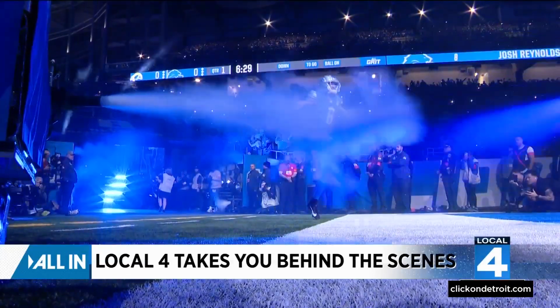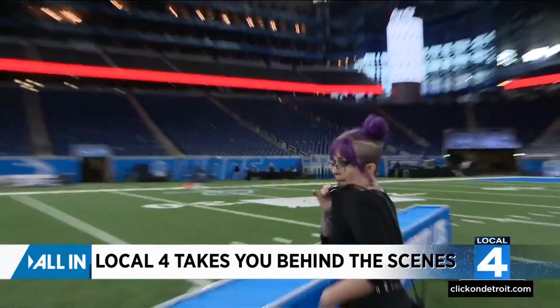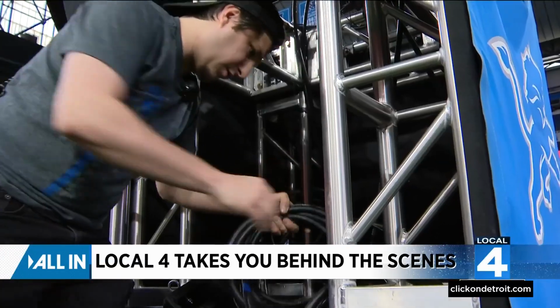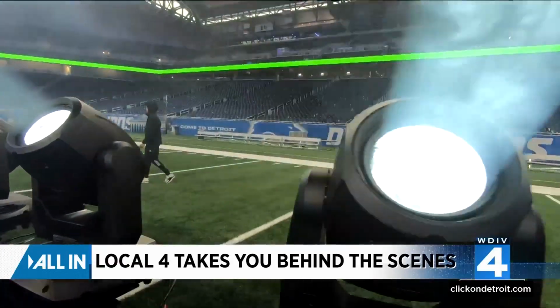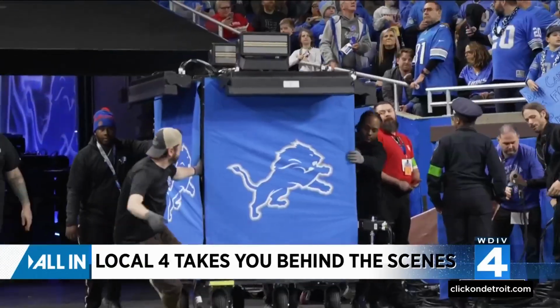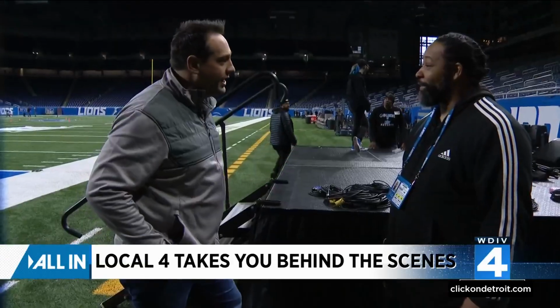The player introductions and the halftime show are the biggest events for them. Stand by on stage right, fan cart. Especially halftime, where every second counts. It's halftime. How long do you have to get all this set up and moved out of the field? 4 minutes.